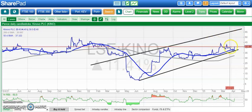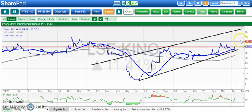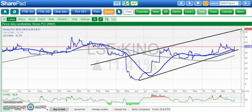I suppose if you're cautious, you wait for a clearance of 45 pence, which was basically the resistance on the way down. But with the rising 50 and 200-day lines, it looks like the 57 pence area should be on track by the end of next month.